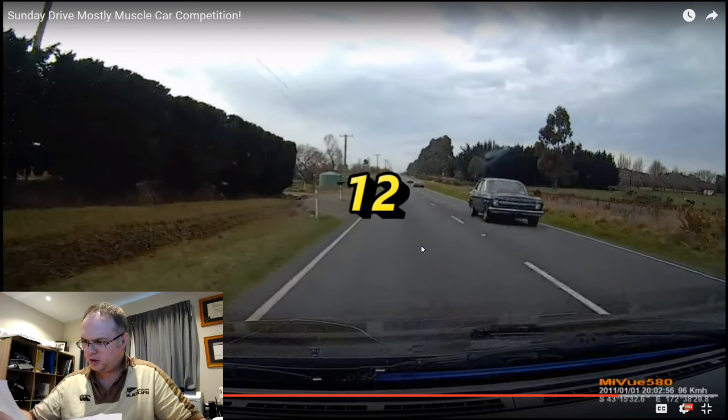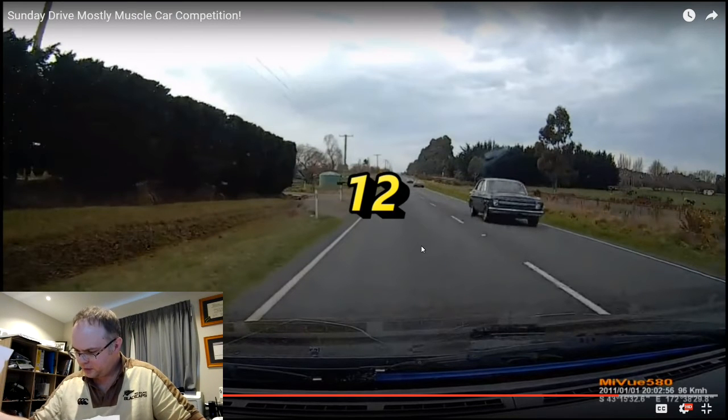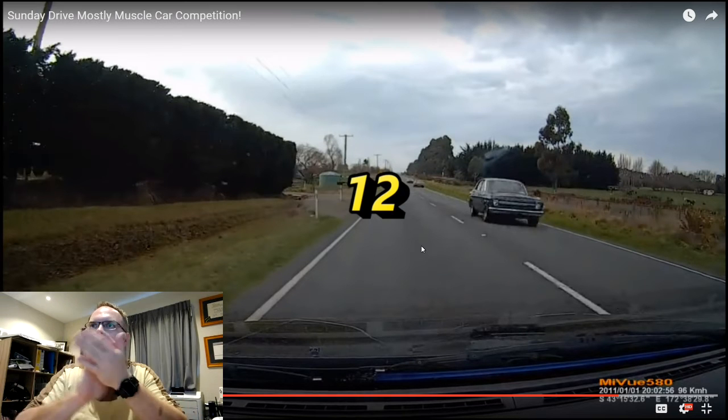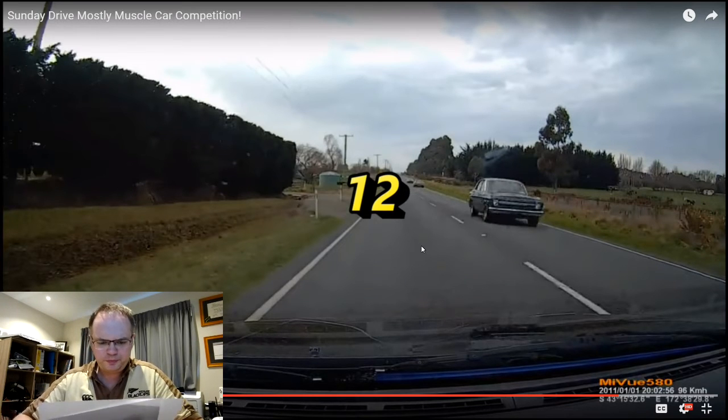Gonzo Gary, Falcon, Falcon, and Delta 1NZ, Ford Falcon, XT. It looks like an XT to me. It's kind of that right vintage, whatever year that is, early 70s, 74 or something.